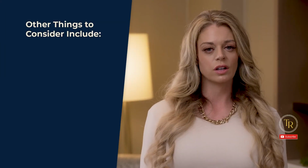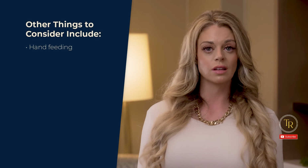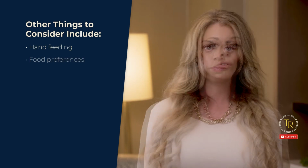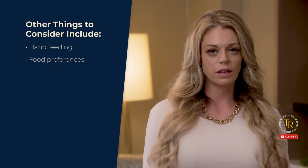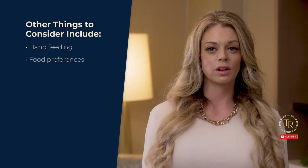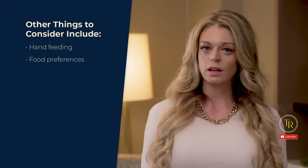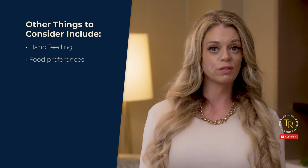Other things to consider include hand feeding. Whether it's a caregiver or an aide, some individuals may need to be hand-fed. Food preferences. Make sure to find out from the patient's family members or caregivers which foods the patient typically prefers at home. It's not uncommon to see patients with dementia prefer sweets.